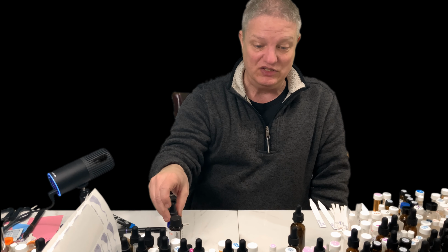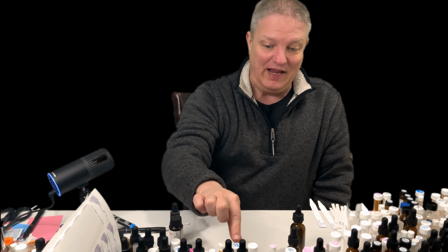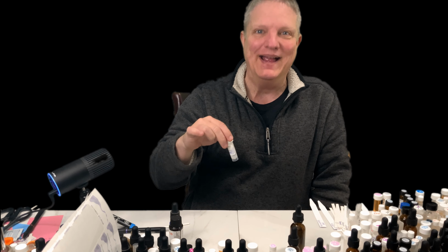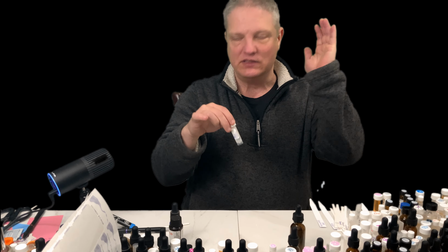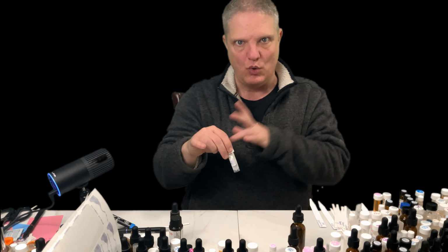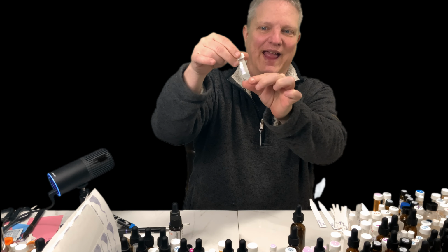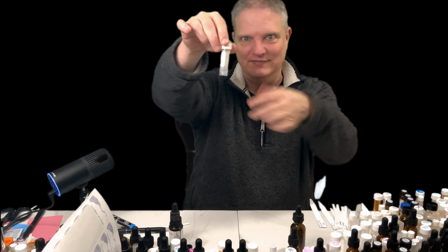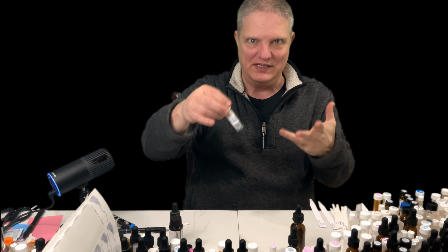But even when I do, I will show you, I've used it, and not very much, in a formula to make a base. So this is a base formula, not top, middle, and base notes, but a base, like an accord. And it slides all the way to the bottom, and then I shake it up before I use it, and it's cloudy. That is benzyl cinnamate. It does that.